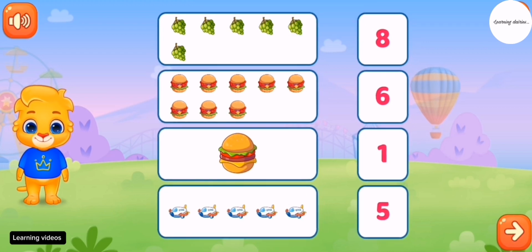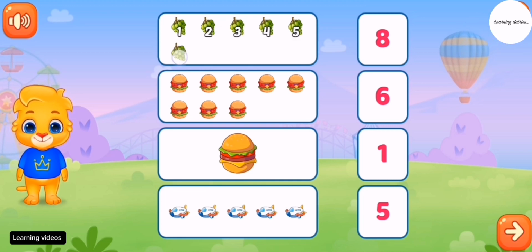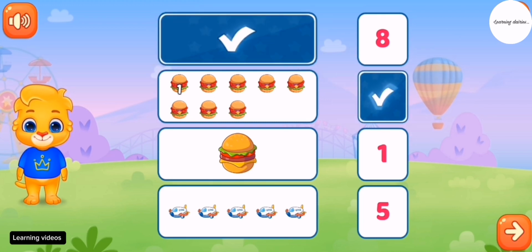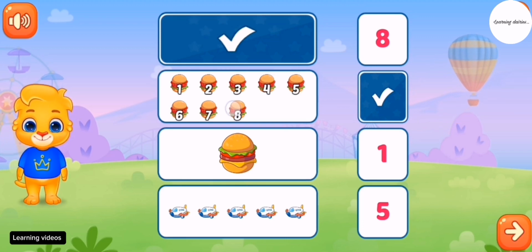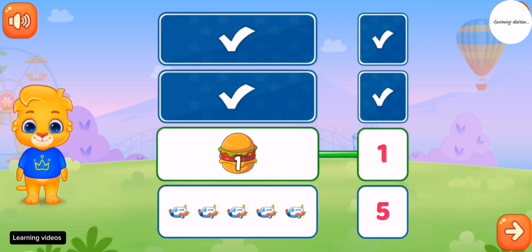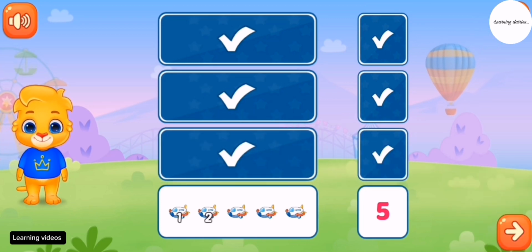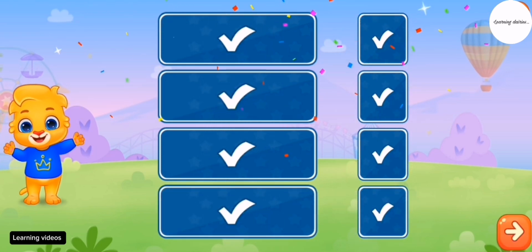Count and match. Eight. Six. One. Five. One, two, three, four, five, six, seven, eight. One. That was awesome. One, two, three, four, five. Five. Woohoo! Pop the balloons.